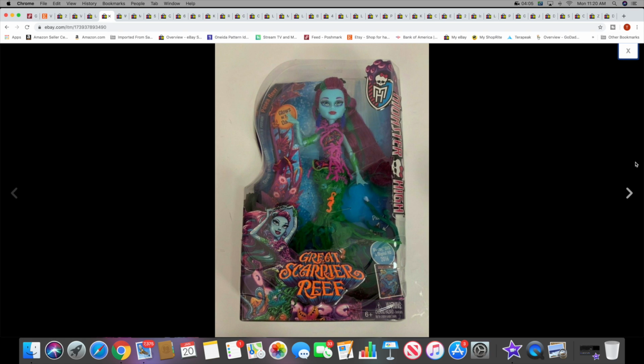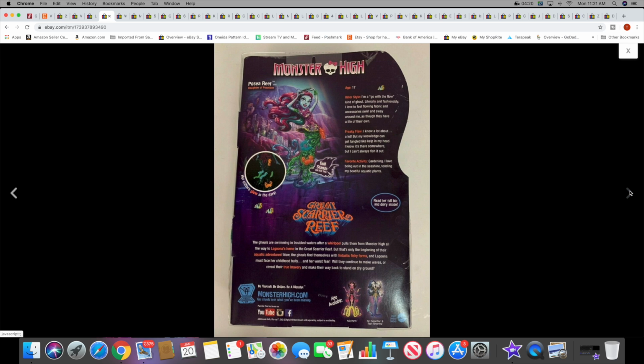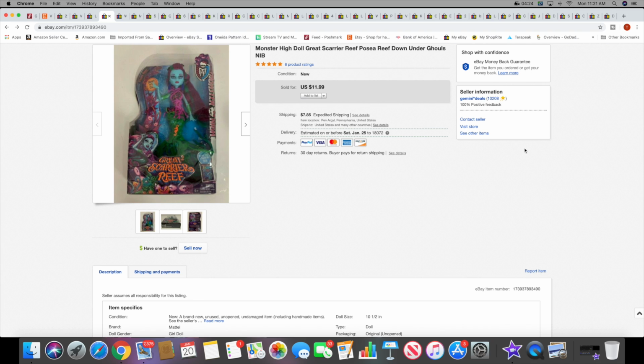Not Monsters Inc. Monster High. I told you guys, I am really tired. Monster High Great Scarier Reef doll. This one sold for $11.99 plus shipping. Not super high demand for this gal. Some of them can do really well. This one was not one of them, but it sold for $11.99 plus shipping.